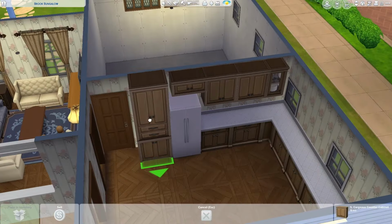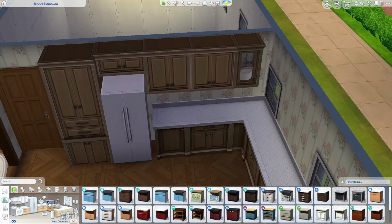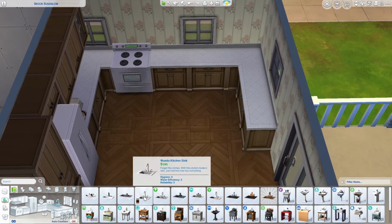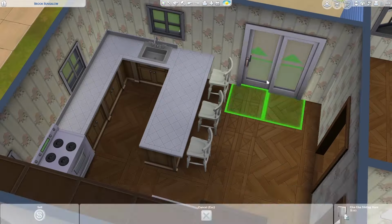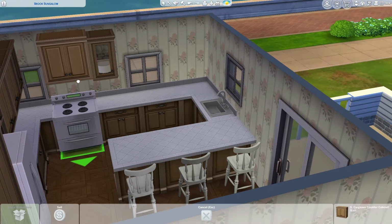I didn't just want it to be one flat thing. Obviously it's a split level house, so there's got to be a lot of different levels. And I'm actually just so proud of myself that I managed to do it because it was really complicated. At one point I was like, maybe this is just an in my dreams kind of build. But yeah, the kitchen is coming along nicely.